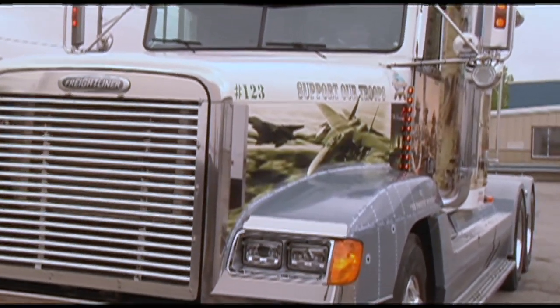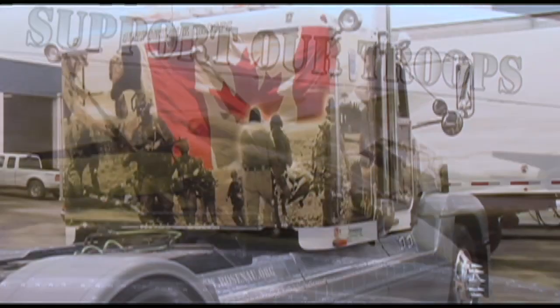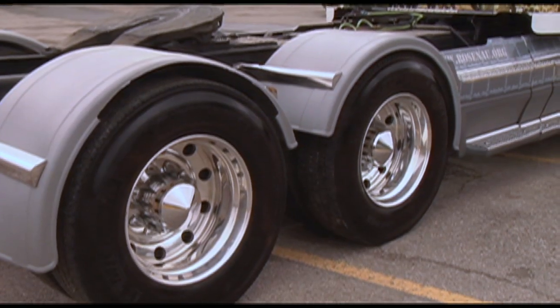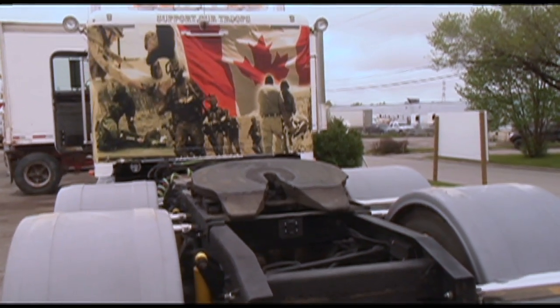Rosenau Transport had decaled a trailer, saying support our troops on it, with some of the decaling that I have on here. My truck was blue and white at the time and I wanted to be a part of that. I had taken it in and got it wrapped to match their trailer. There's a few extras that I put on that don't come on the trailer.